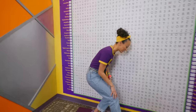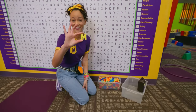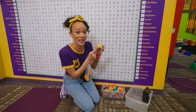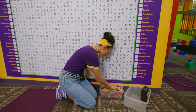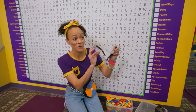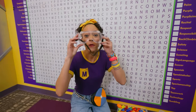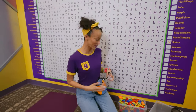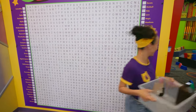Oh, look, there's some letters down here. Do you know what letter this is? It's the letter M for Meekah. And it's one of my favorite colors, the color yellow. We did it! We found safety goggles. Safety goggles are really important when you do experiments because they protect your eyeballs. All right, two items down, four to go. Safety goggles and hydrogen peroxide. All right, let's keep looking.